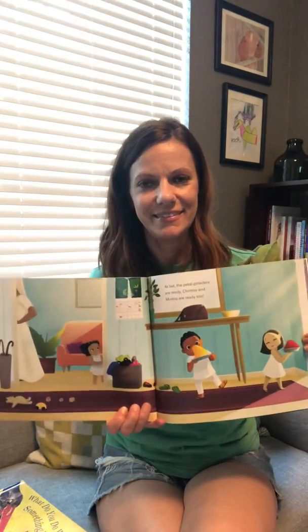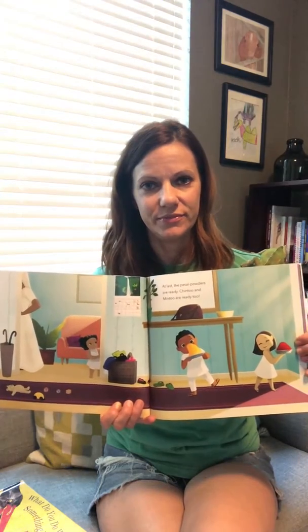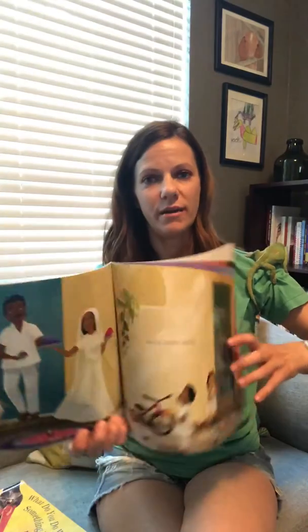At last, the petal powders are ready. Chintu and Mintu are ready too. And so are their parents.